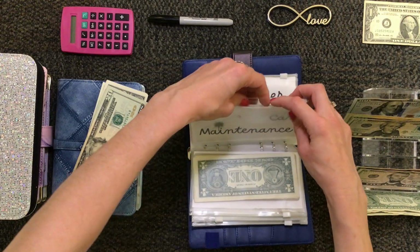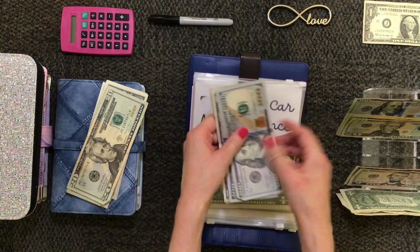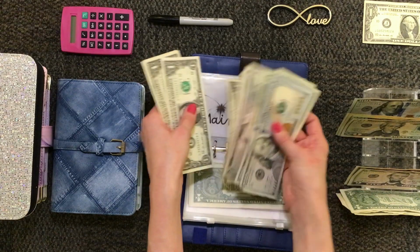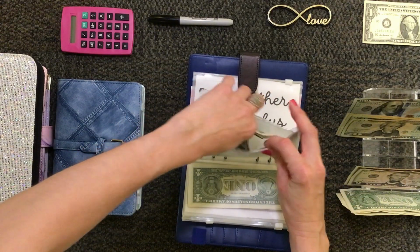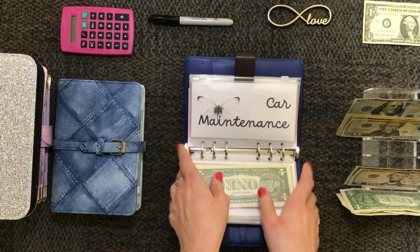That one's probably going to be a little bit higher. I'm thinking probably around 1,000, just because I don't know. I haven't really seen a car repair that isn't at least 1,000. And if so, you're pretty lucky. But that's my thought on that one.